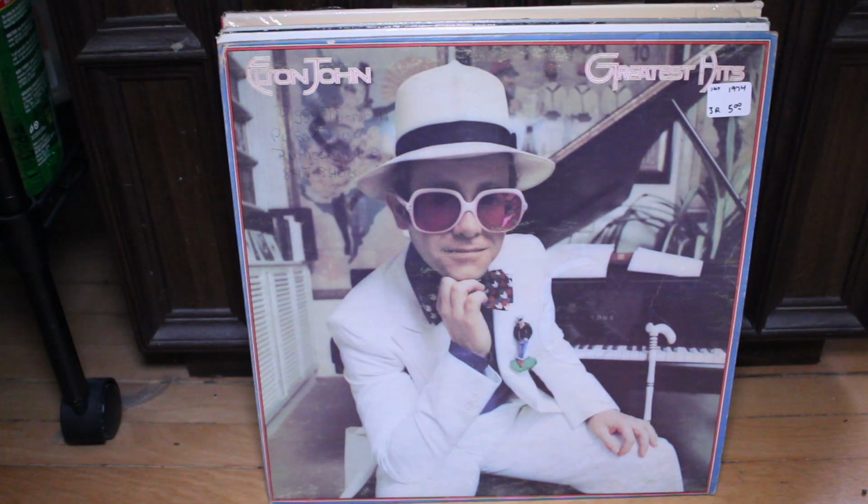So here, first of all, is Elton John Greatest Hits Volume 1, and this was released in the mid-70s. I grew up on Elton John. I was a big fan. My sister listened to him a lot, so I'm very familiar with Elton John, and I love his songs. I was fortunate enough to see an Elton John concert, maybe 14 years ago, if I'm not mistaken. He came and did a show in my local town, and it was fantastic.